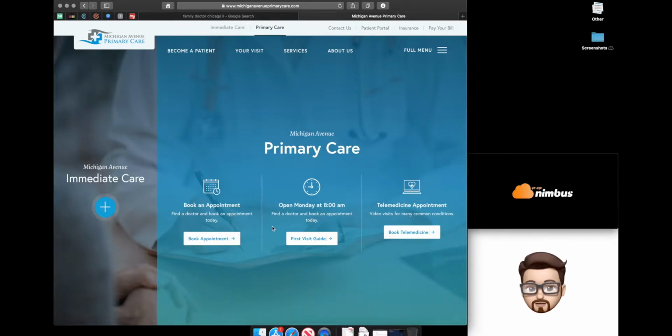So if I want to book it, there's really three calls to action here. There's not one call to action. Find a doctor and book an appointment today is the same tagline or the same description, and you've got an orphaned word here. It's the same description for both of these, so why not just consolidate those? That would be great. Here's a book an appointment, first visit guide. I feel like if the call to action is different, then the description should be a little different.